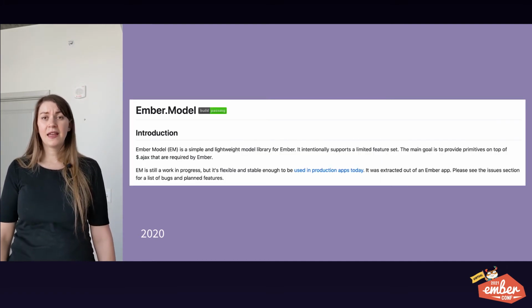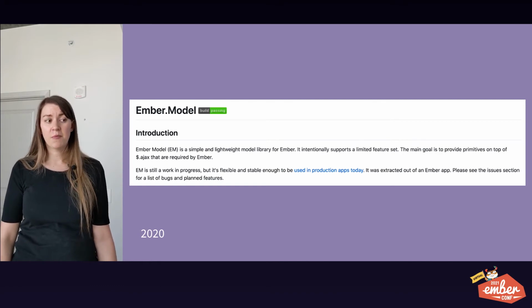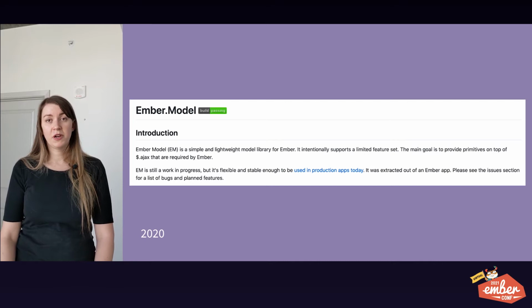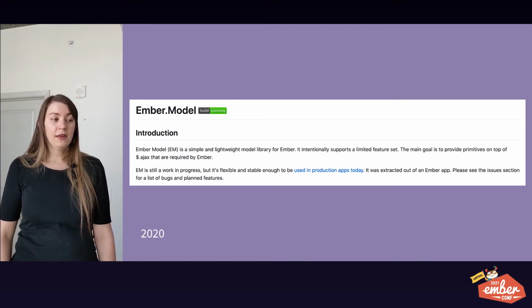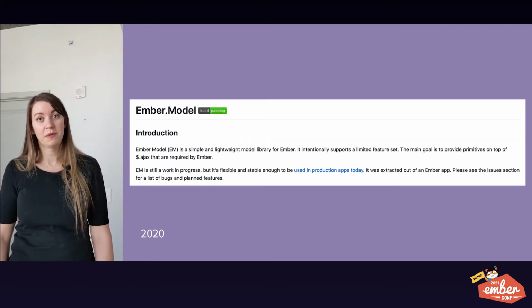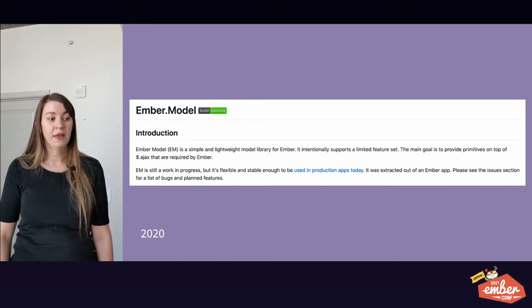And for a little background, Ember model is a lightweight modeling library for Ember with a limited feature set, and it was released as an open source project in 2013, and we started using it in Dashboard around that time. And its last release was in 2018, and we had continued to maintain a Square branch to patch problems as we continued to encounter them.